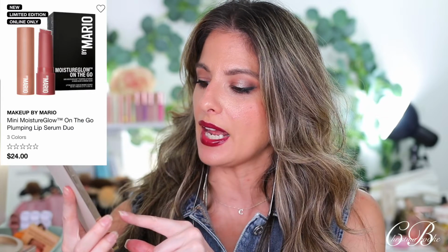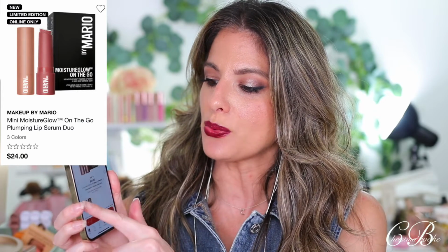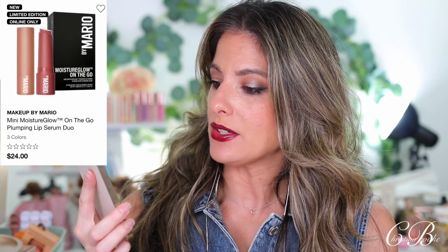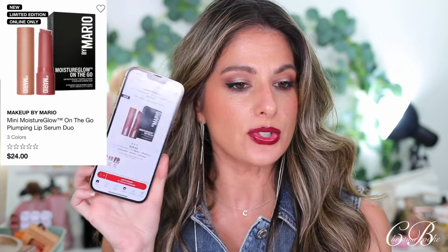So Makeup by Mario actually has a Moisture on the Glow. He has actually 3 different variations of this. So it's a lip serum, and also a lip balm. So you can get it in different colors depending on which one you like. That's actually really cute.